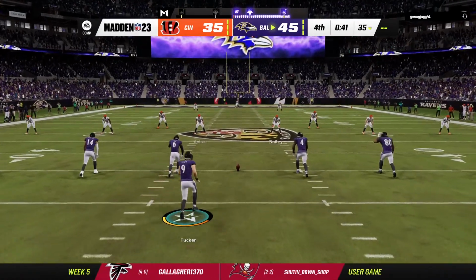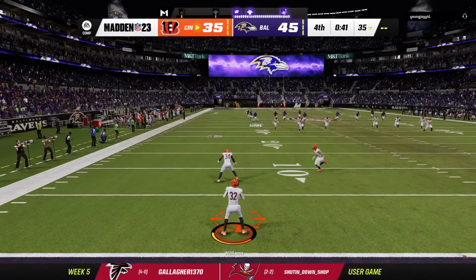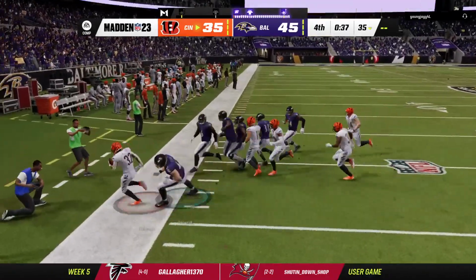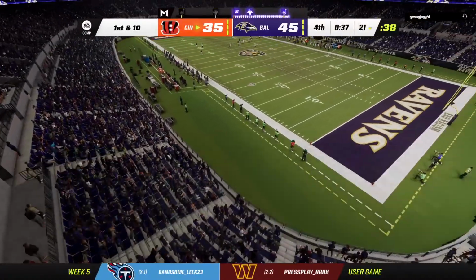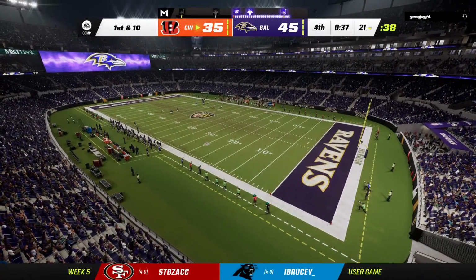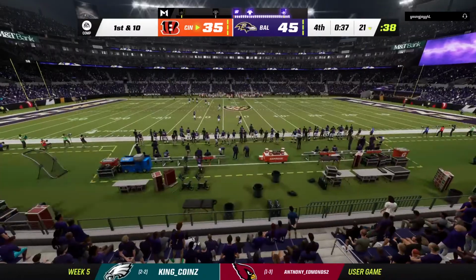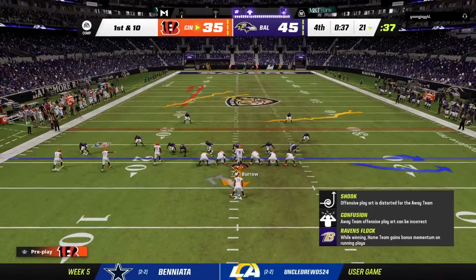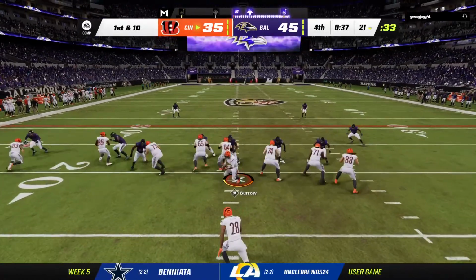Tucker now to kick it away following the touchdown. Fielded just outside the goal line, and he'll be out of bounds here just past the 20-yard line. The Bengals drive about to get going. They might be thinking this is close to a lost cause here. Got to play it out.